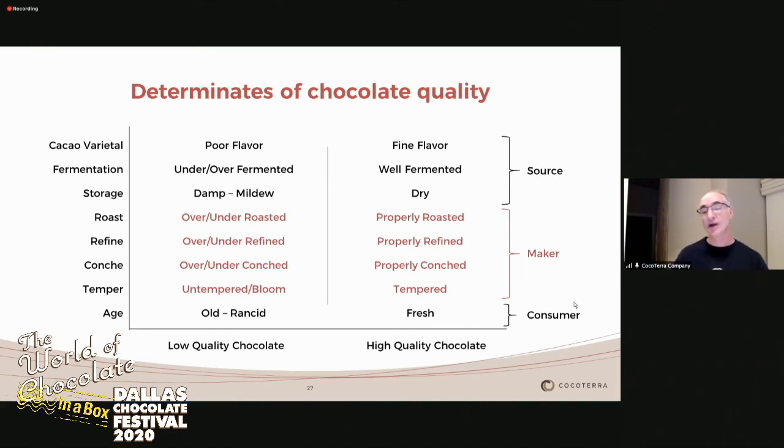And tempering, whether it's properly tempered, will certainly matter. If you leave a chocolate bar in your car, if you've ever done that, or left it in your cabinet for a long time, and you go back to it and you eat it, it can taste crumbly, it won't melt at the same temperature, it's a different experience.